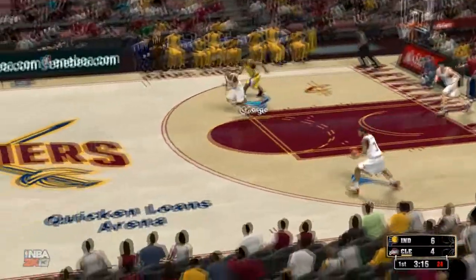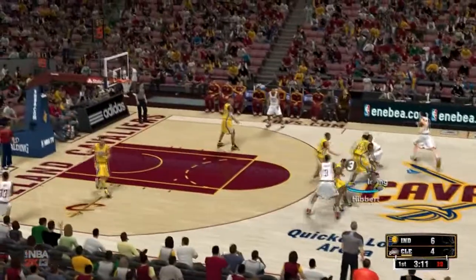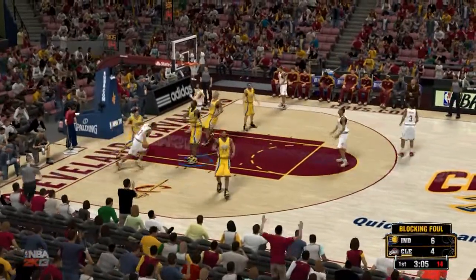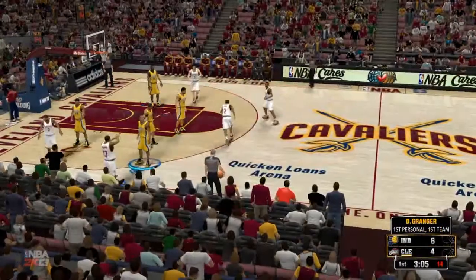Good. George has got his second bucket of the night. The defense left him just a little window to get through, and he just ducked in for the layup. Terrific job. Irving passes to Waiters. And Danny Granger gets the whistle that time. That is his first foul of the game.